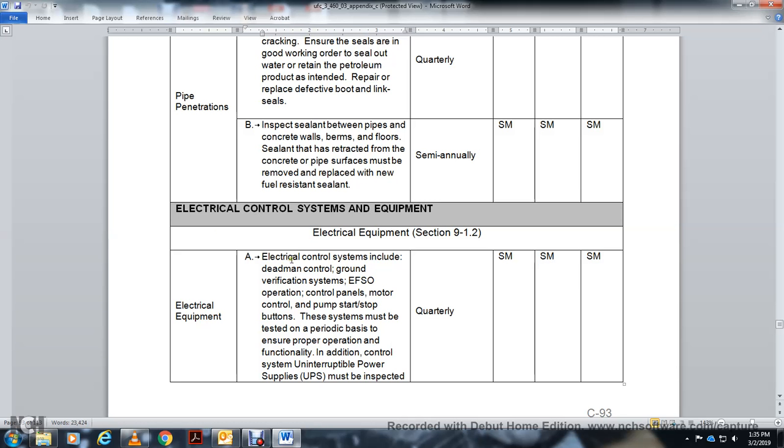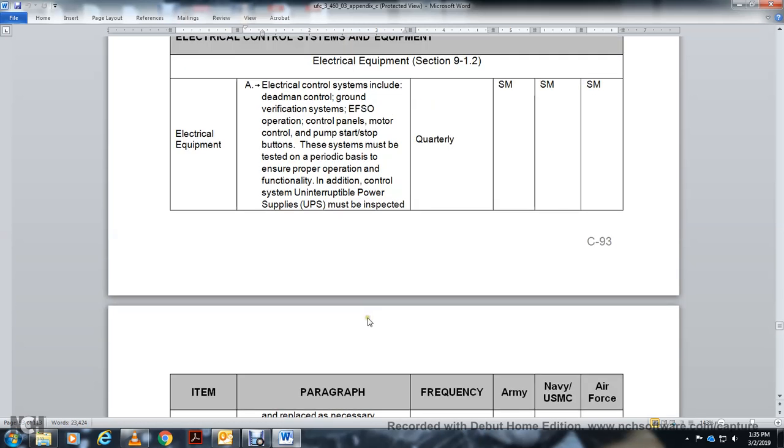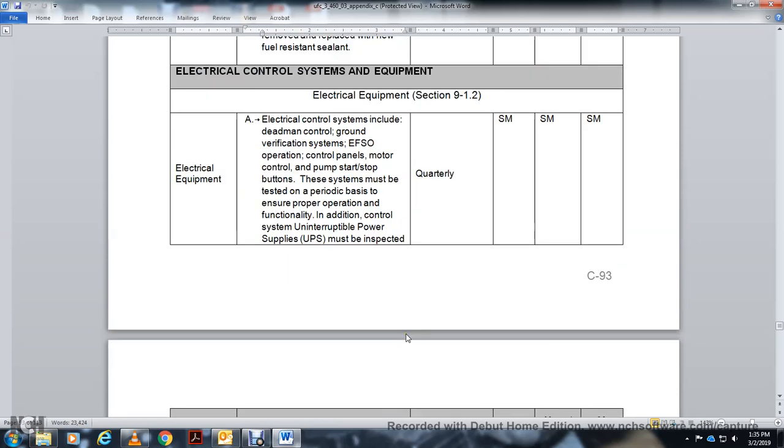Electric control system equipment. The electric control system equipment, the ground verification, the EFSO, the operation of the control panel, motor control power, pump startup button of the system must be tested periodically to ensure proper functional operation. In addition, the system uninterruptible power supply must be inspected and replaced as necessary, and that frequency is quarterly.